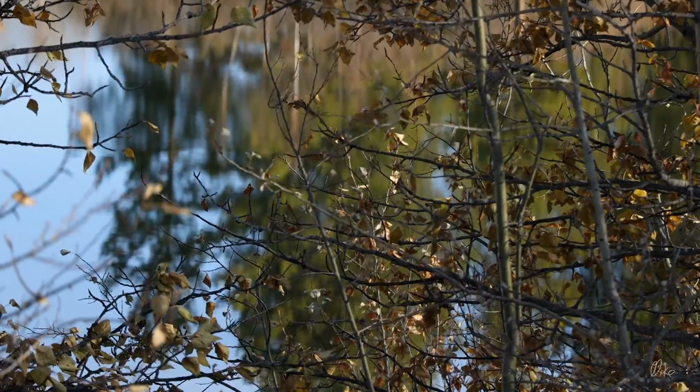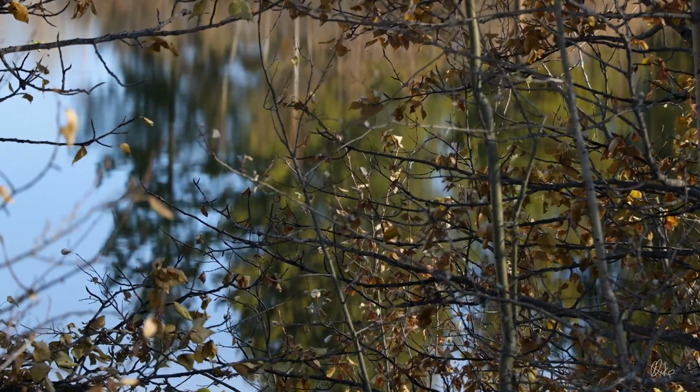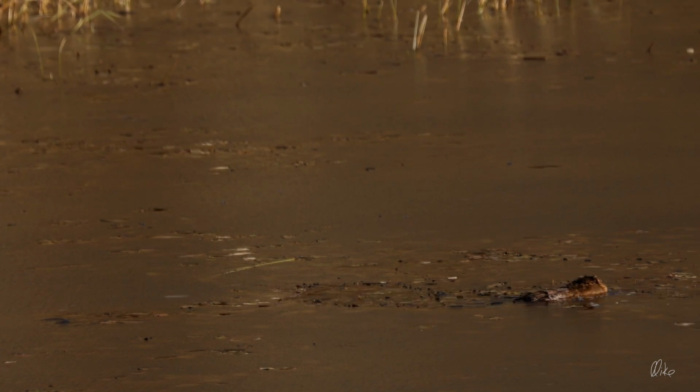And on this particularly cool morning, there was a bit of ice too. But it was melting and creating mirrors on the surface. This muskrat had no trouble digging his way through.